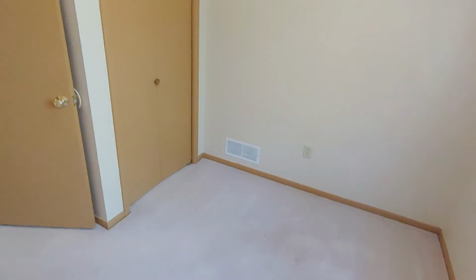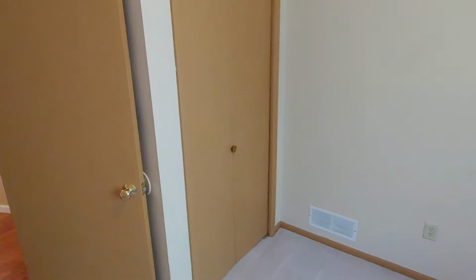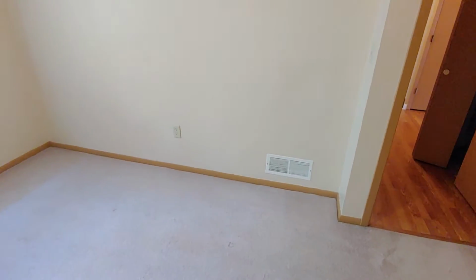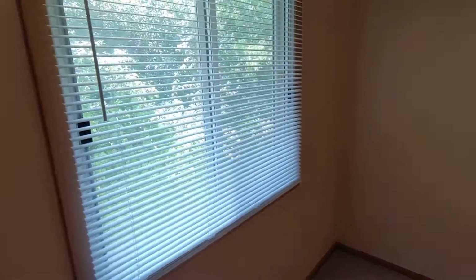Got a closet in here. Those doors, I believe, are 3 feet by whatever, and then it's 2 feet deep. Maybe, yeah, that's what it is. The third bedroom. This one here is a little bit longer. It's about the same length as the master bedroom, so 13 or 14, and about 9 feet wide, as I recall, with mini blinds on the window, overlooking the nature area.